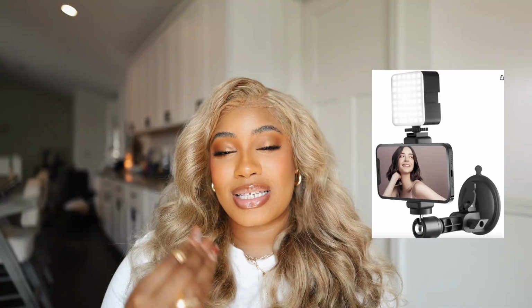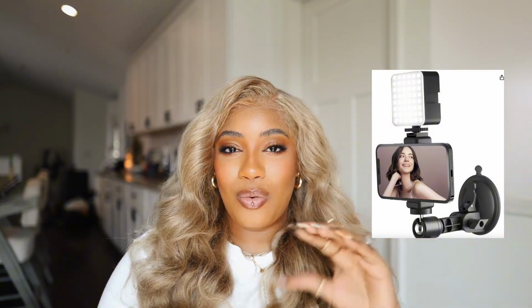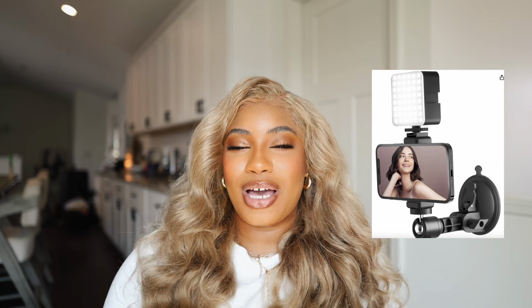The last thing I want to show you guys is the suction mount that I currently use. It's attached to my vanity. I don't want to take it off, so I should be showing you guys what it looks like. I've had this for a minute. I believe I had it first in the car, and then I brought it in. It was in my bathroom for a really long time, and now it is on my vanity.